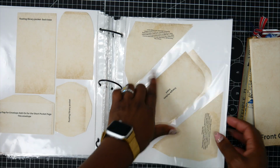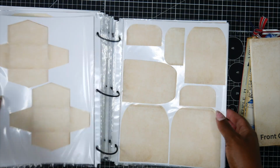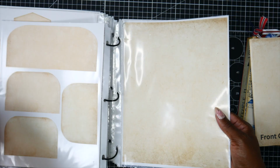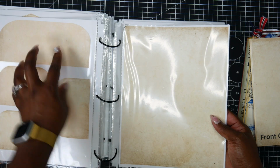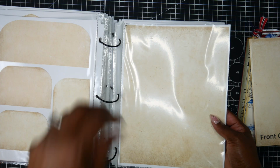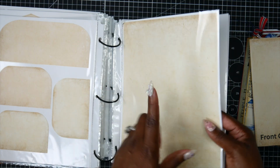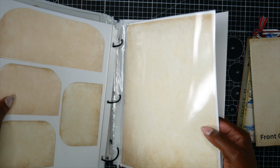Okay, then we have our triangle pocket. Then we have the envelopes that come with it, and then we just have some tags, right? And then we have this piece right here is the same as this. It's a vintage background. I just included it just in case you wanted to print the vintage background as your design, okay? So that you can use it and back everything with this, okay?